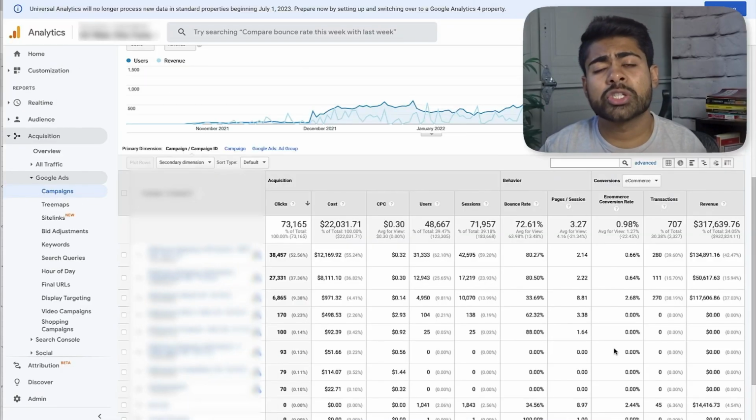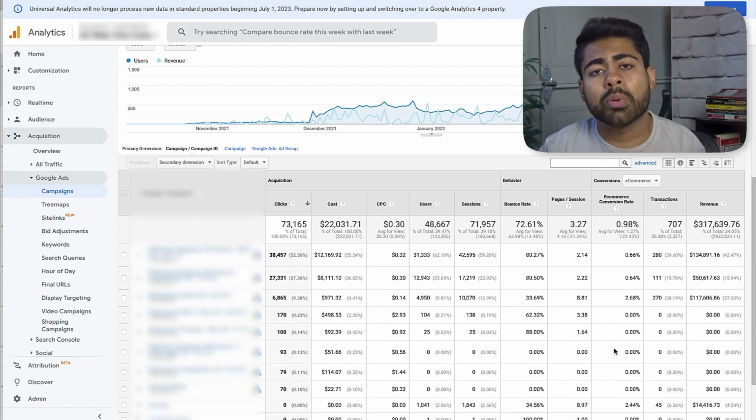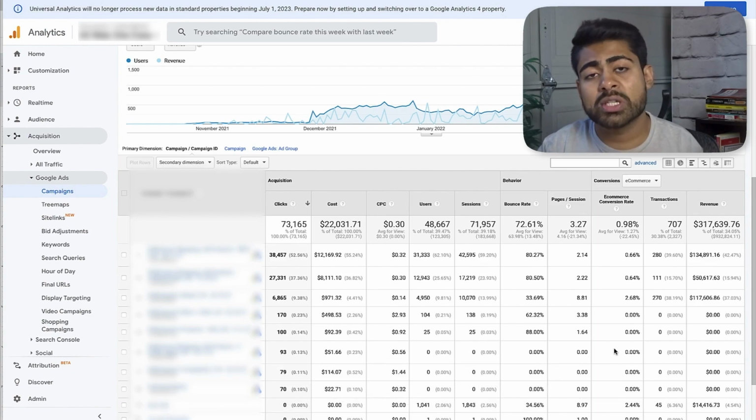So once we had all of that done, the next step was to understand whether the website needed any kind of work. And in this case, the website definitely needed a lot of work, specifically the product pages, meaning the titles and the descriptions. The images were great because they were clearly selling the product, but the titles, because this store was mostly on Facebook, were not properly search engine optimized. So we had to implement some SEO techniques on the titles and the descriptions as well. We had to do a lot of keyword research to figure out what kind of keywords the majority of the people in this market were searching for.